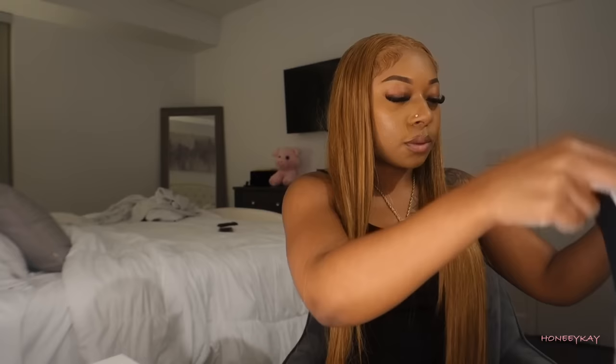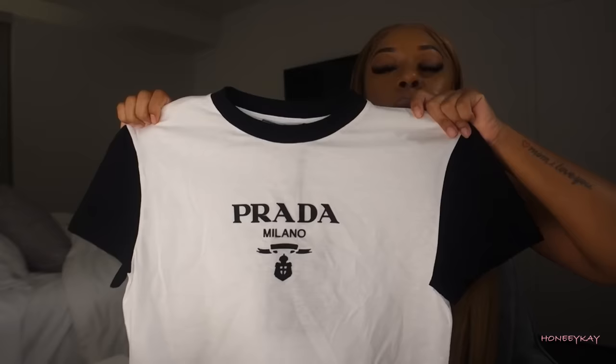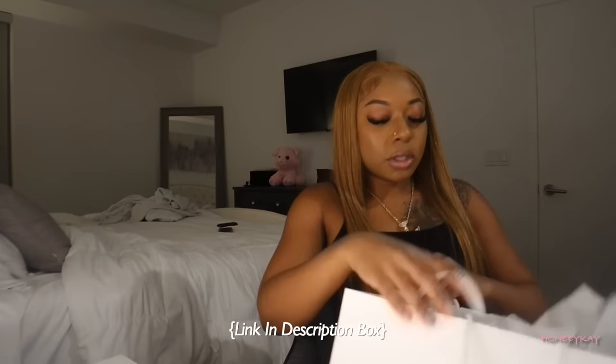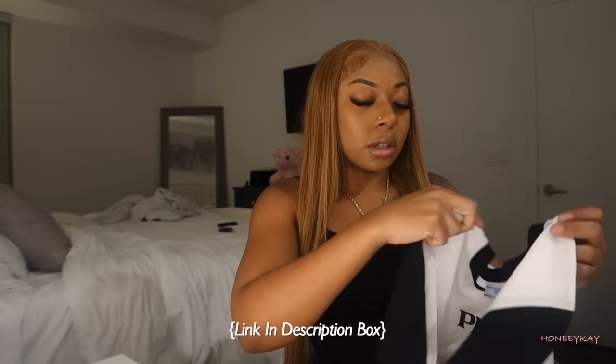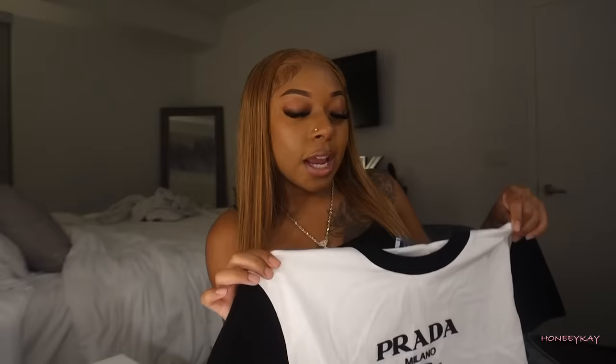And then this is from Prada. This was a gift, but I think it's cute as hell. Prada shirt. I probably shouldn't have threw it in that bag like that because now it's wrinkled. That wasn't smart. Black and white. It's cropped. Cute Prada tee. Let me see how much this was, y'all. I don't even have the receipt. Damn. It was around seven something, I think eight after tax. Personally, I don't know if I would spend $700 to $800 on this shirt, and I'm like, it's white. It got black, but it's white. I don't do very well with white.